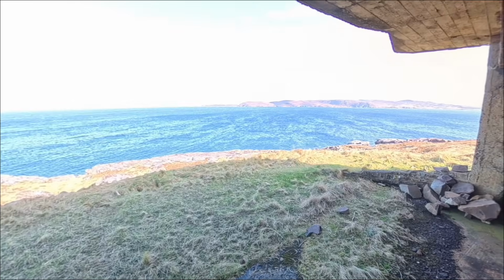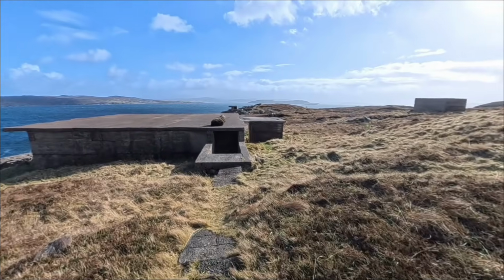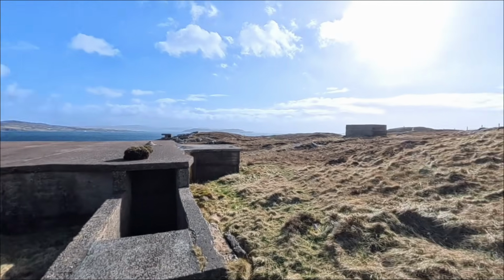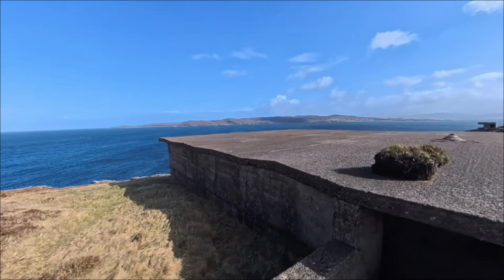A lot more sheltered in this building than it is out there. So I'm going to try and amble back down to the Defender, to Gulliver, without getting blown off the cliffs, and we'll move onwards.